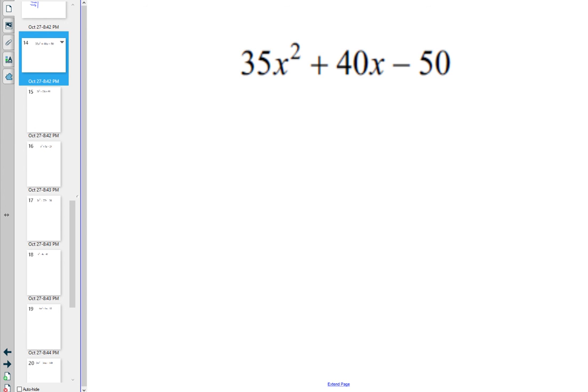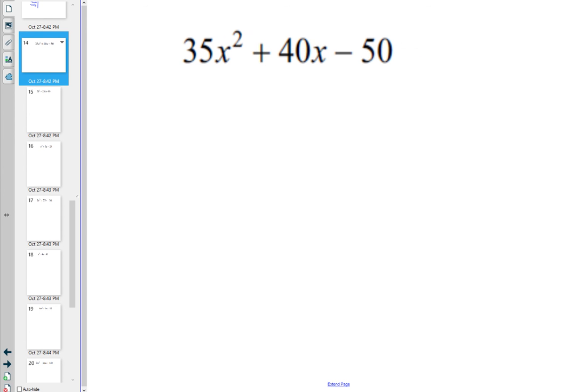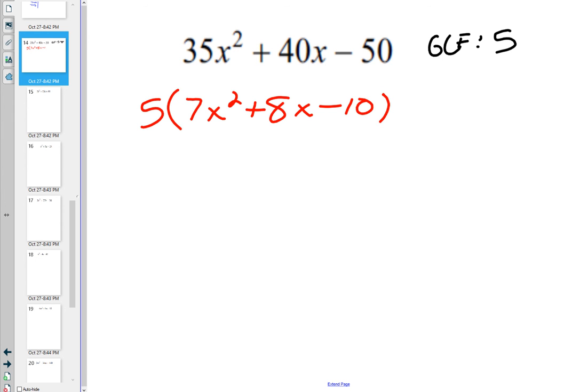How many terms? 3. Okay. Do I have a greatest common factor? Yeah. What is it? It is 5. Let's bring out the 5. That gives me 7x squared plus 8x minus 10. If you don't know how I got that, let me know.